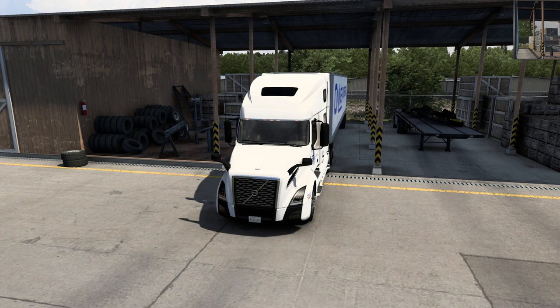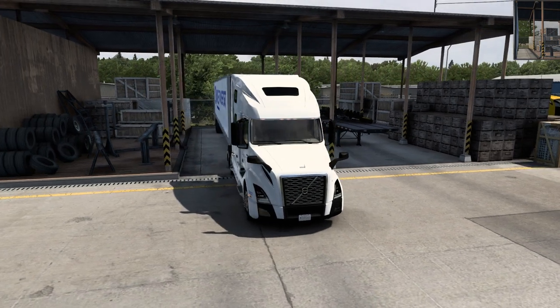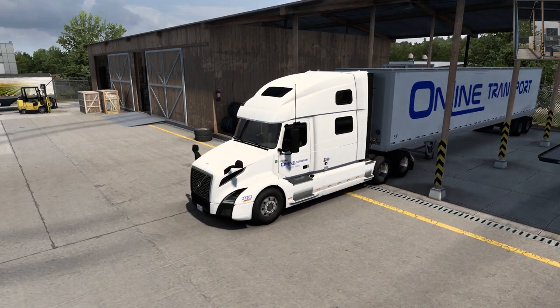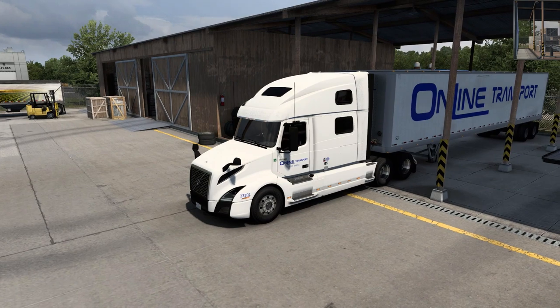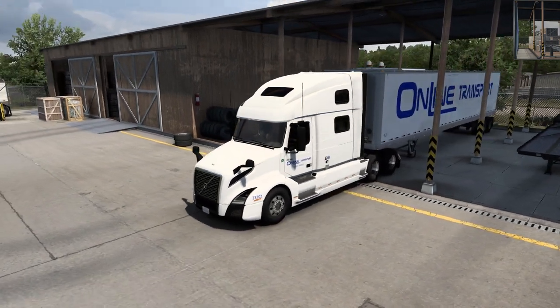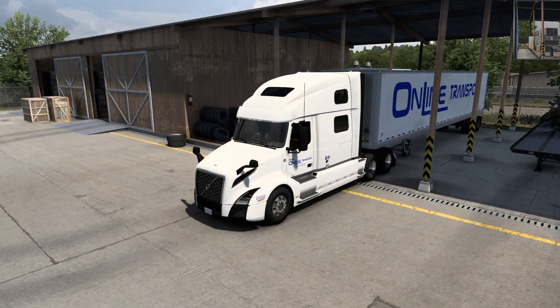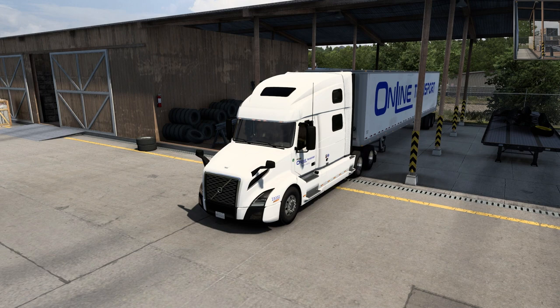So today guys, we're going to be doing a Ryan Madave style American Truck Simulator. We're using the new SCS newest truck, the Bobble V&L with the Ryan Madave texture and the truck. If you do not know who Ryan Madave is, he is a truck driver that drives online transport, and this is like the truck that he drives.